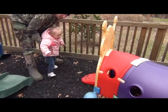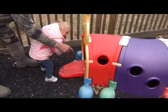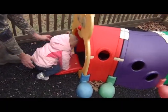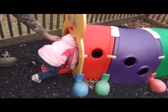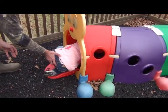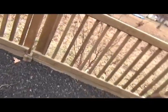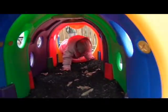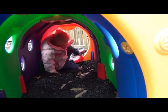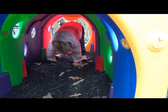Ready? Go playing. The caterpillar. Go in. In. The caterpillar. In. Yeah. In the caterpillar. Go in. In the caterpillar. Presley is in the caterpillar. Hi. Presley is in the caterpillar.